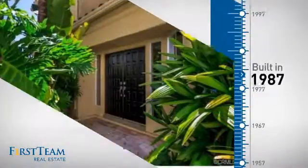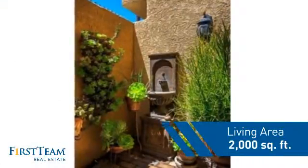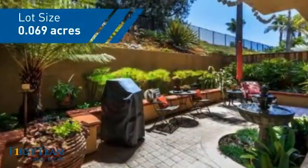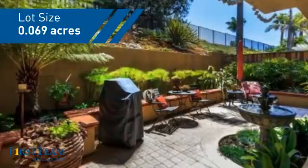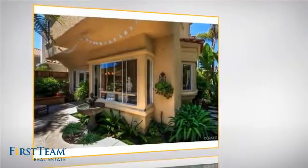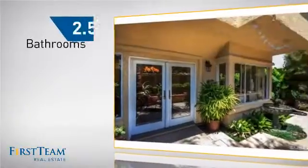This property was built in 1987 and features over 1,900 square feet of space, giving you a spacious layout to play host or kick back and relax after a long day. Inside, you'll find three bedrooms, so everyone has a private space to come home to, as well as 2.5 bathrooms.